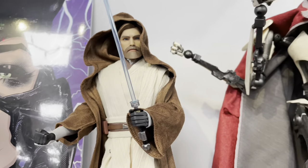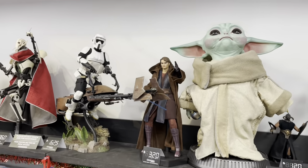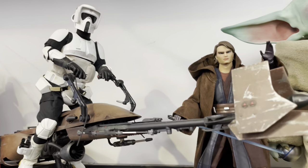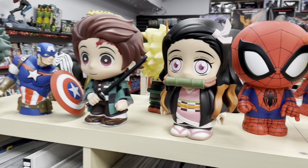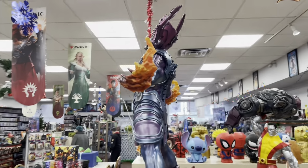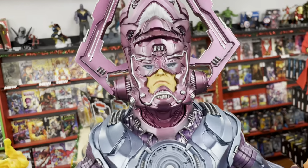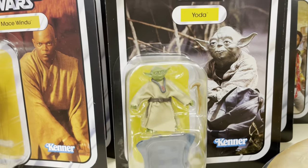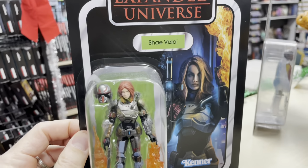Like the animated Clone Wars Kenobi. Right next to Grievous. Oh, that biker scout. Intense. In his collection. Mace Windu, Yoda's here. Comes with some great accessories like the backpack. Shay Vizsla, one of the best figures that came out this year. Right beside another candidate for that award, Lando.